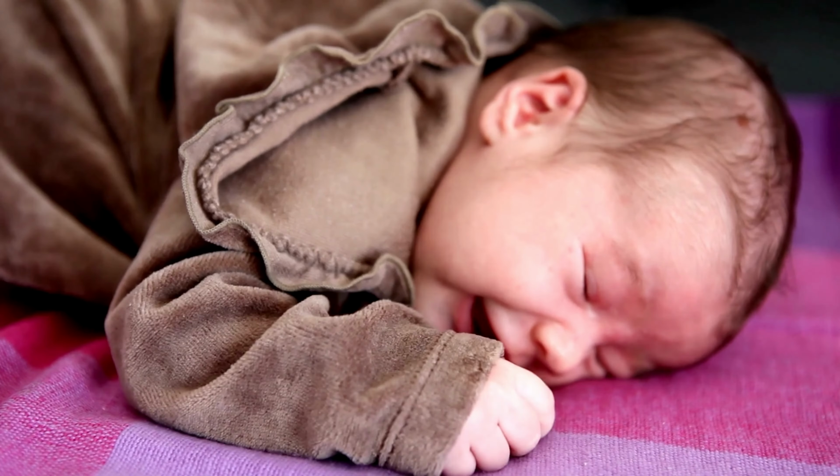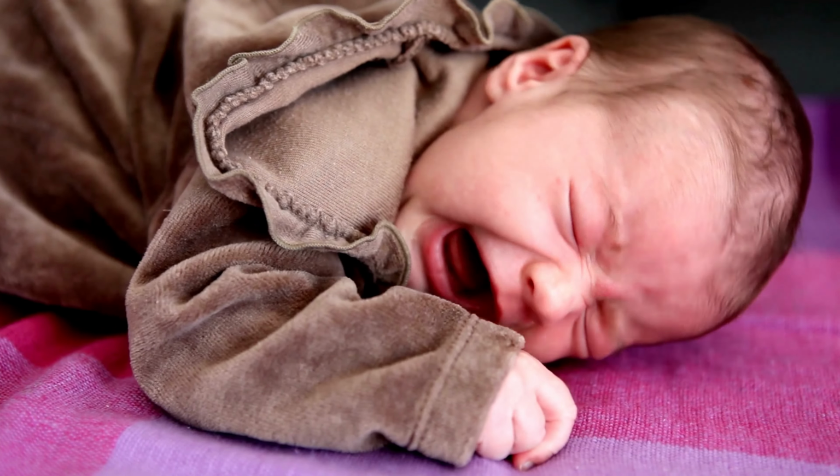My daughter really hated tummy time at first. She'd cry, get really fussy, and I'd always dread putting her on her stomach. But then I was taught the following tips that I'm going to share with you now to make tummy time more enjoyable and stimulating for her. So if your baby's a little bit fussy on their tummy, I hope these tips will help you and your baby as well.